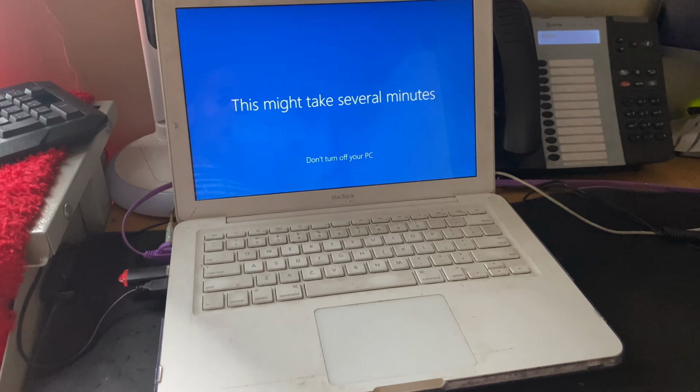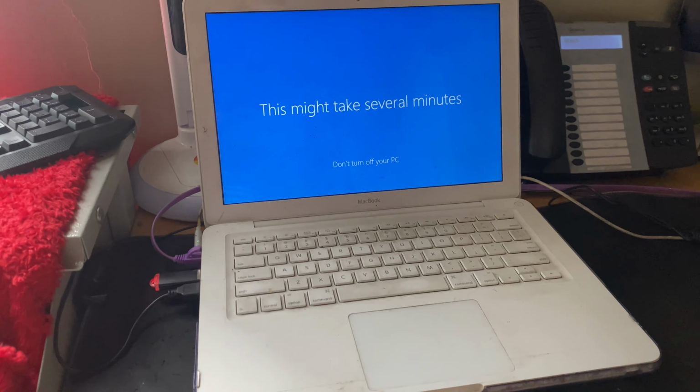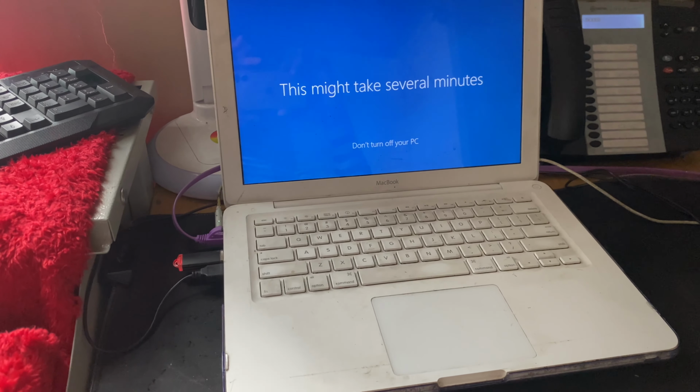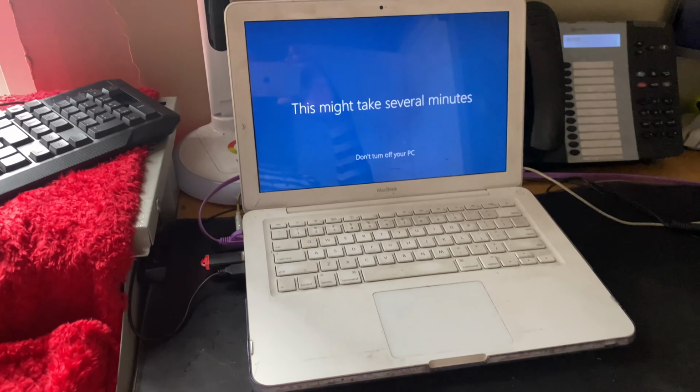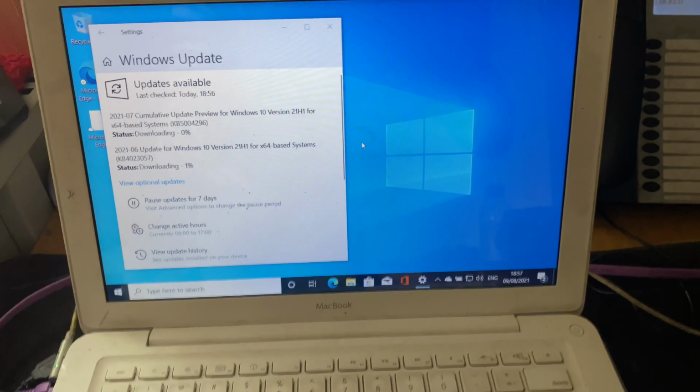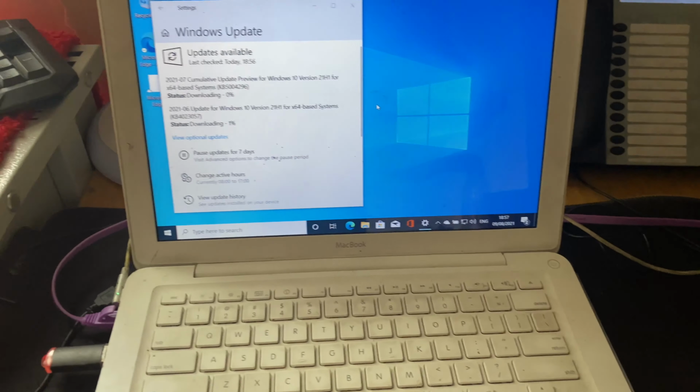So I went through all the steps, with the settings. So it's trying the installation really, or finishing up, I would say, which is pretty cool. And here we go, Windows 10 on my old MacBook.